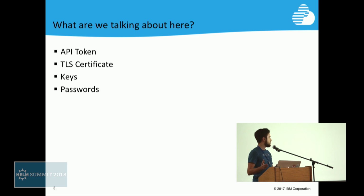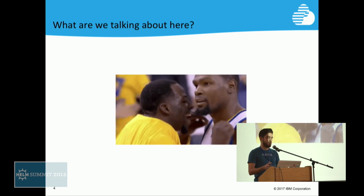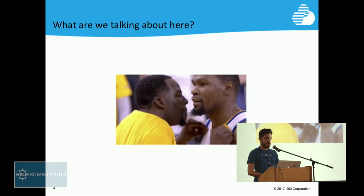Anything from API tokens to TLS certs, keys, passwords, personal identifiable information. Basically something that if you tell someone, you want them to keep it secret, you don't want them to tell anyone else. Hope they kept their lips sealed.